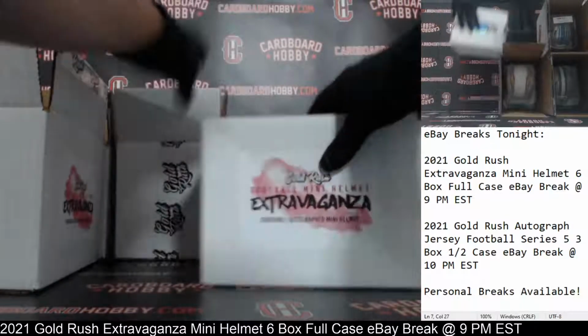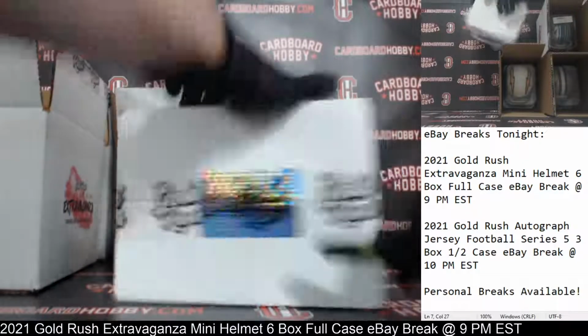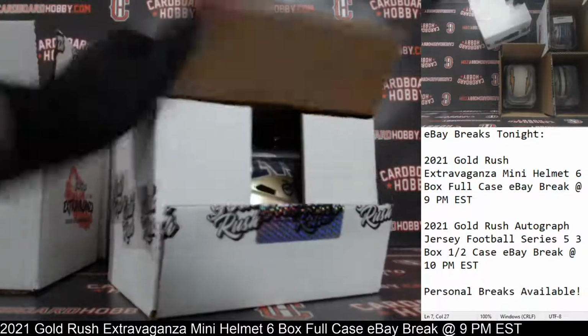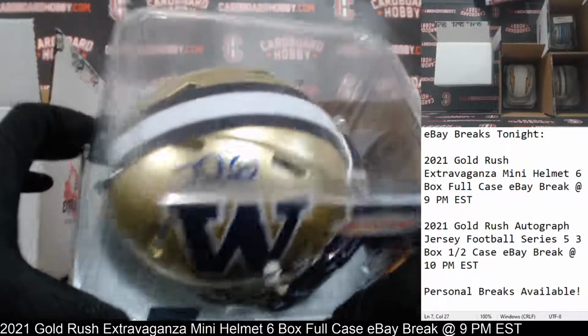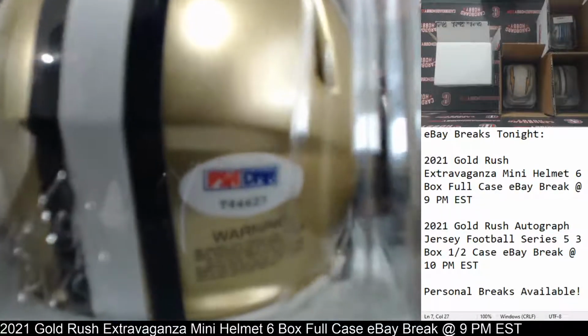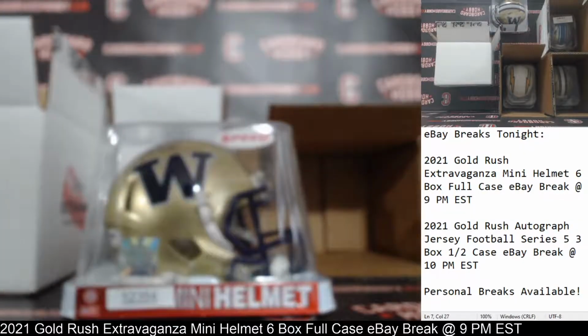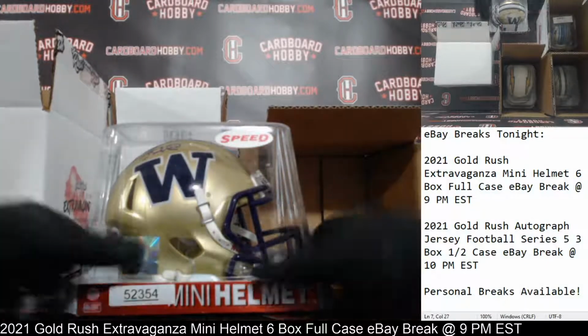Okay, we are down to autograph mini helmet number 6. Here we go. Good luck, everybody. And we got a college autograph helmet. There is your auto right there, and that is Mr. Jake Locker. I believe that's his Washington helmet. PSA DNA COA. Jake Locker. Let me make sure, but I think Titans. Oh yeah, Titans it is. Titans owned by Alex-859868. Congrats. Very nice. Jake Locker, autograph college mini helmet for the Titans.